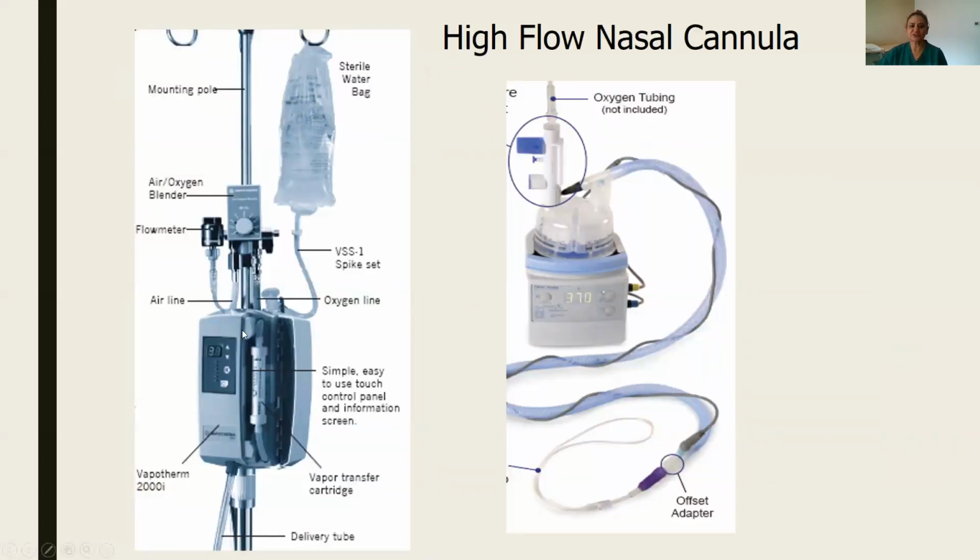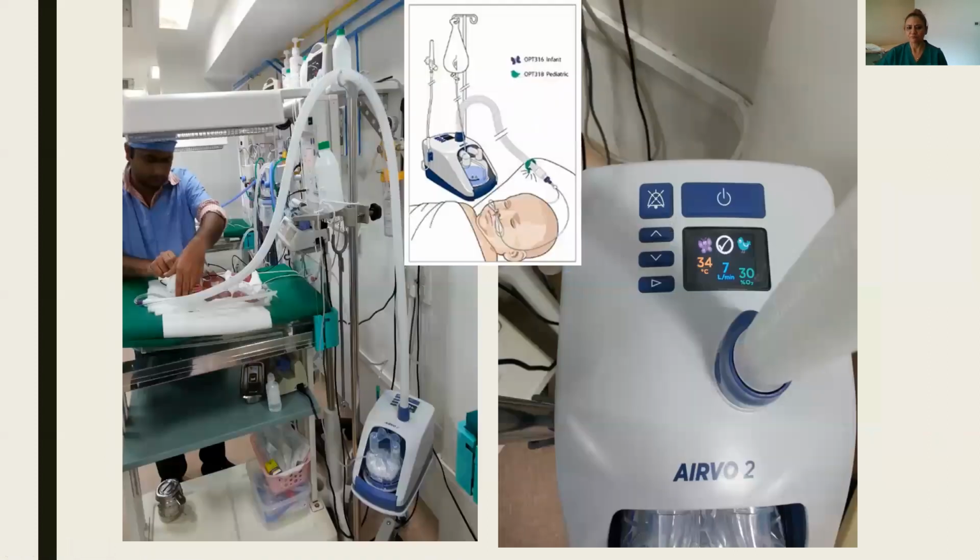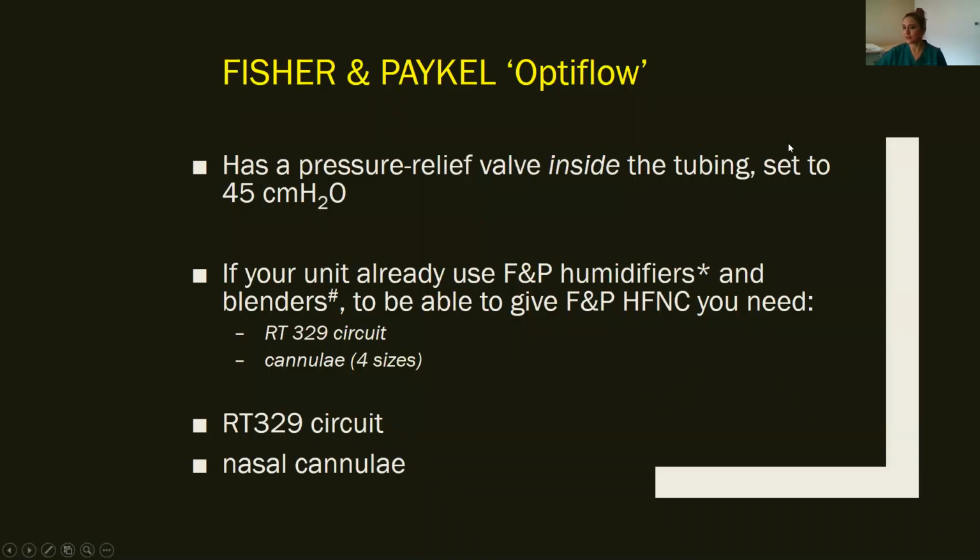You may have a different kind of machines. This is a Vapotherm, and this is like a Fisher and Paykel. If you have this, you don't need anything more. You should have this pressure adjusting wall. And this is our OT. And if you have a Fisher and Paykel, which all of our units have because we are using CPAP, then just make sure that the pressure relief valve is there and it is set to 45 centimeter of water. And you just need a blender and RT329 circuit and cannula of the 4 sizes.